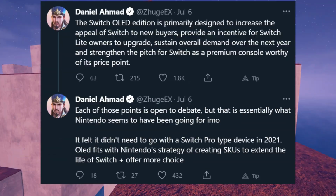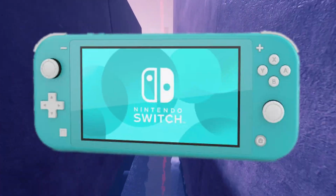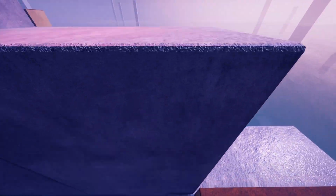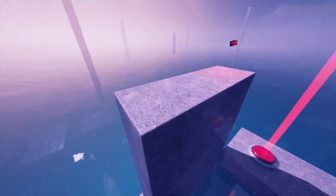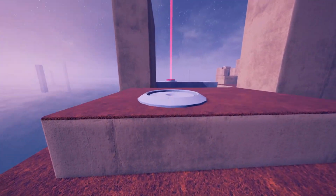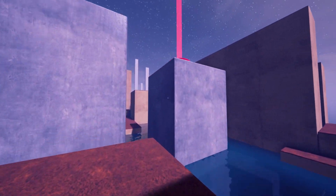Well, as it turns out, their main focus is those that don't even have a Switch yet. That's why they released the Switch Lite in 2019, because it would bring a much bigger demographic for people that just like to play their games on handheld. So now that they don't have to deal with the dock and they could just play the thing in handheld, that would be perfect for them. And I think that's the same thing that's going on here. They're wanting to improve the handheld experience.